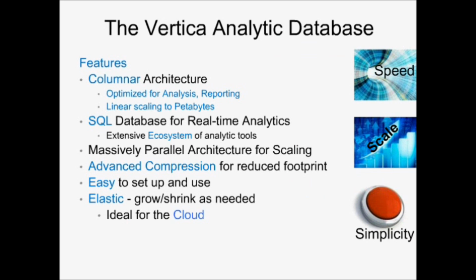So that natively makes it 10 to 100 times faster. So it's really been optimized for analysis and reporting, and has linear scaling right up to the petabyte level. Very importantly, it's a SQL database. Many of the very fast databases out there today are NoSQL, which requires an entirely different implementation and leaves out all of the SQL-based query and reporting tools on the market. So Vertica is an ANSI 99 SQL-compatible database with a very extensive ecosystem of analytic tools, one of which Jaspersoft will be showing you today in the billion-row demo.